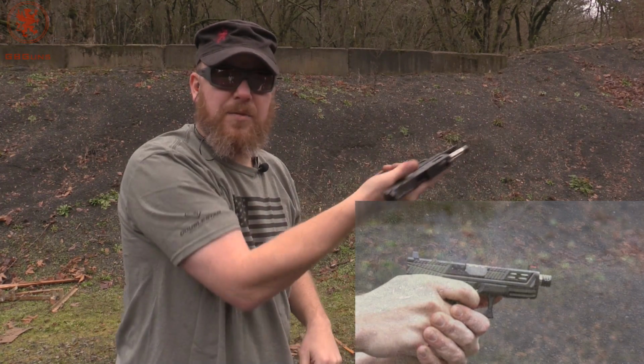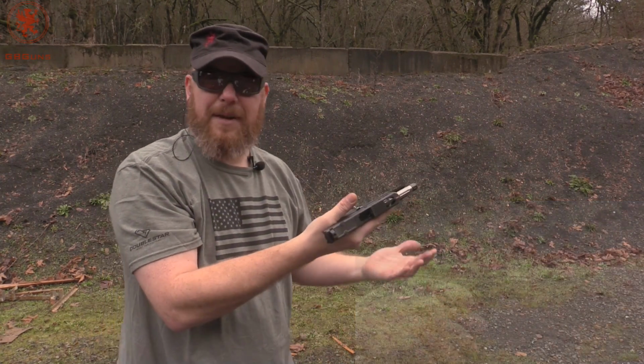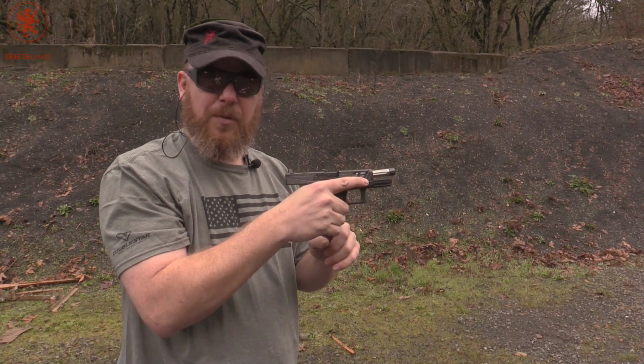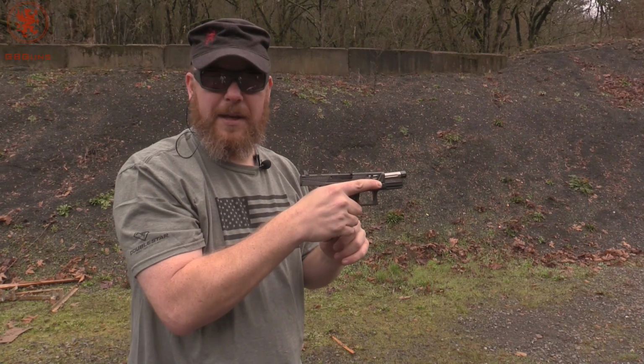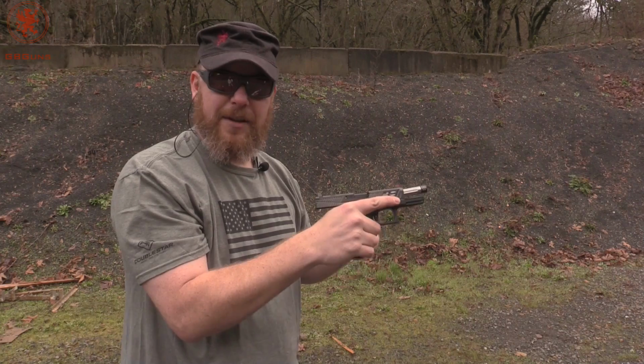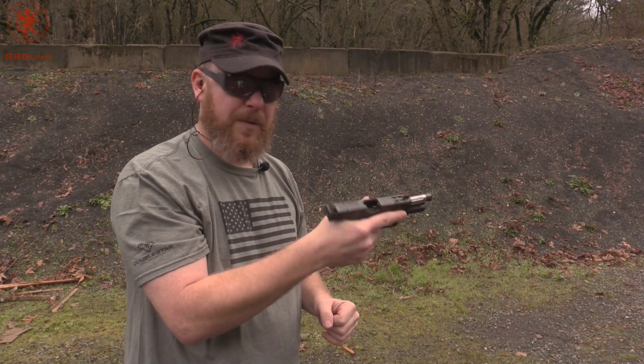Slide didn't lock back because there's the rest of my thumb on it. Happens, I've got banana hands. Trigger's got kind of some squish to it, but the reset was very nice and crisp. I don't know if you could hear it on the microphone, but it kicks right out to that little spring pop and lets you know it's ready for the next one.